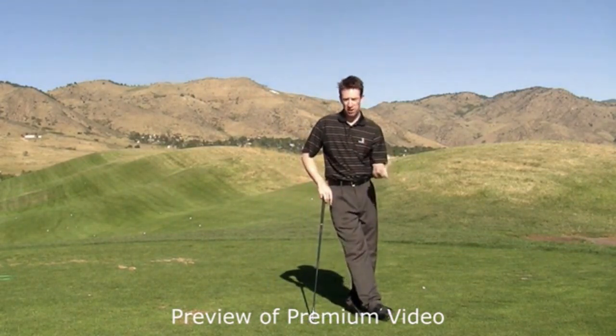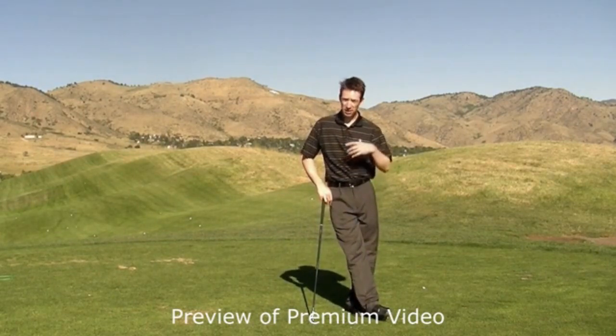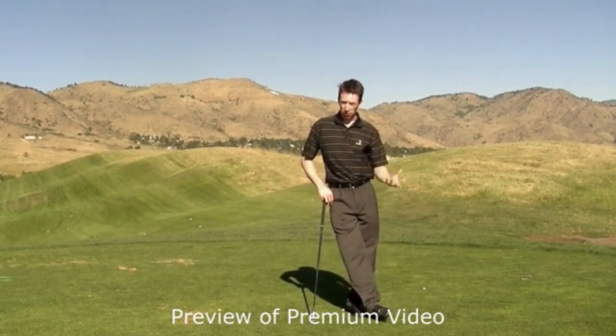But what it shows is that when you're not maintaining it, you're doing a couple of very fundamental things of the golf swing incorrectly. And so I'm going to give you a drill today that's going to help you develop the correct movement.